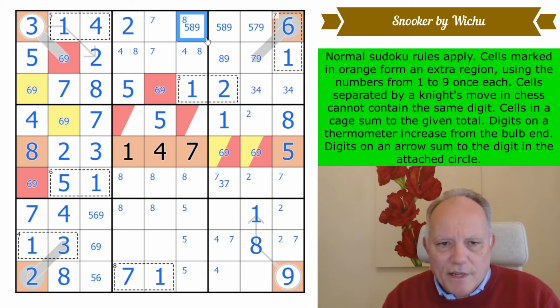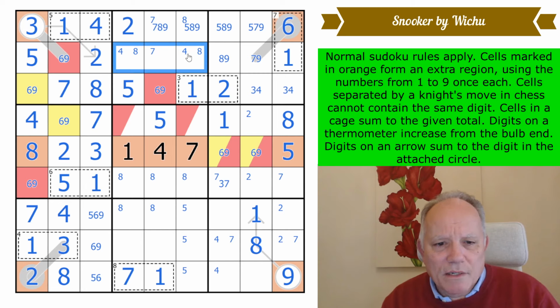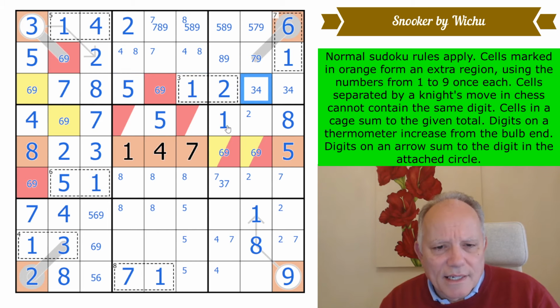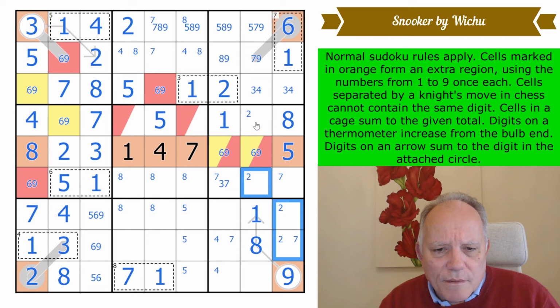This is 5, 8 or 9. That's 7, 8 or 9. There is a 3 in one of these cells. I don't think the Knight's Move is reaching them unless we get to place it here later. 2. 2 is now in one of these 2 cells in row 4, but they're not looking at any other specific cell on their own. We know 2's in one of these and one of these.